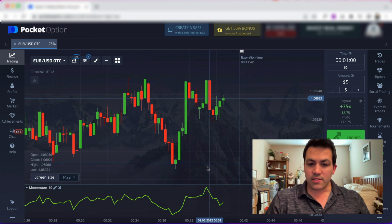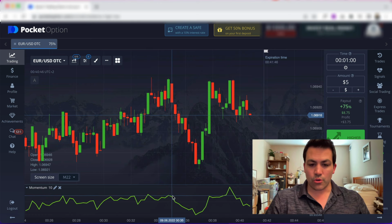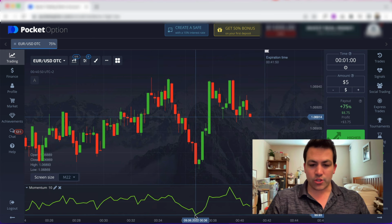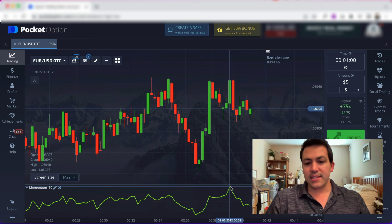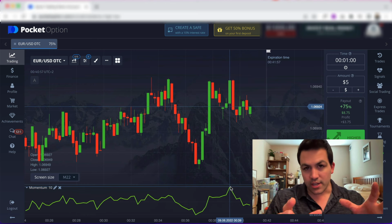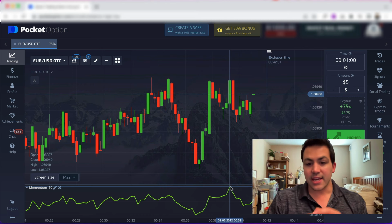And here is how the strategy works. Every time the currency goes well below the mid region, all the way to just about the bottom, or all the way to about the top, that is a signal that the currency is likely going to go in the opposite direction. Basically, it's a signal that it's likely going to rebound.